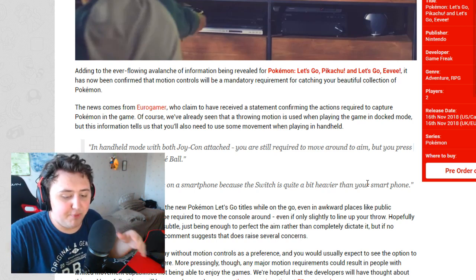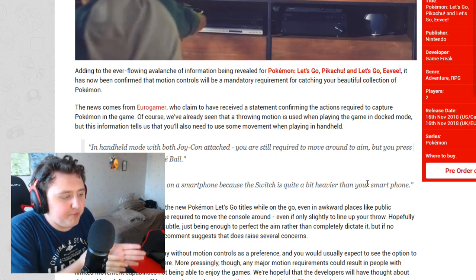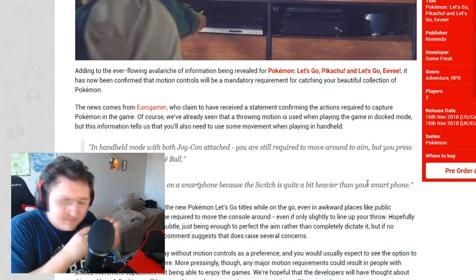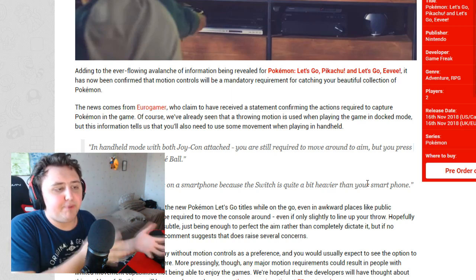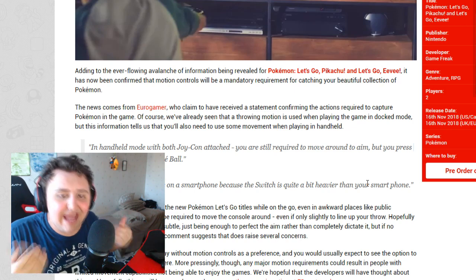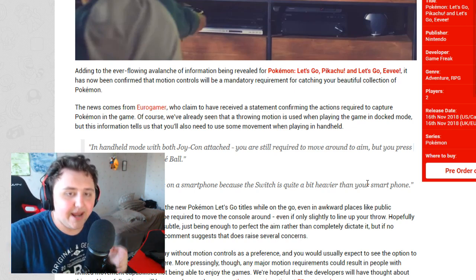These games are supposed to be the introductory games for the part of the Pokemon community that is more on the Pokemon Go side, right? The people from the Pokemon Go community are supposed to have this as their kind of entry-level game into the Pokemon handheld franchise, right?